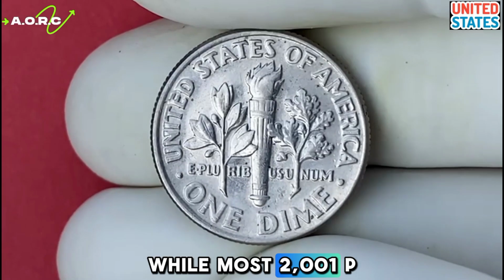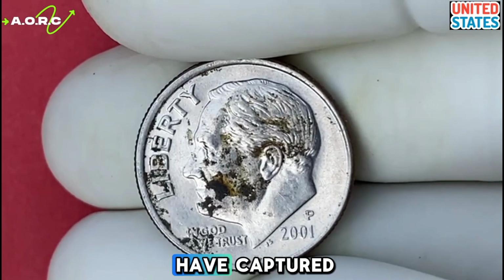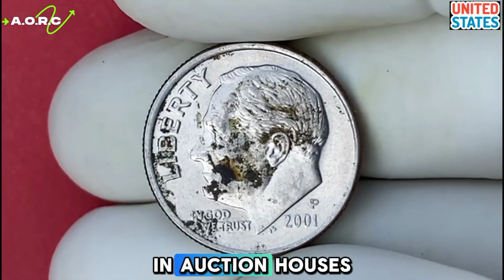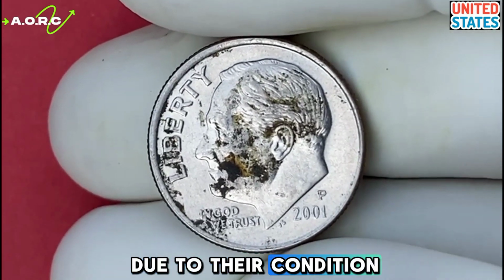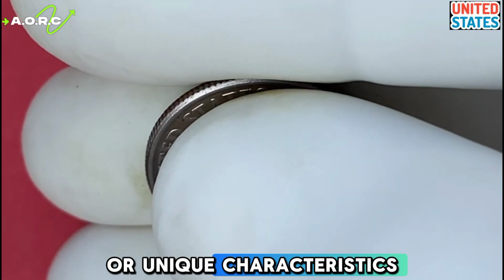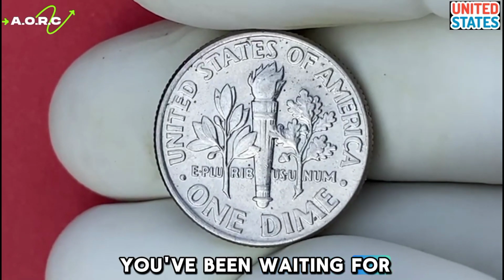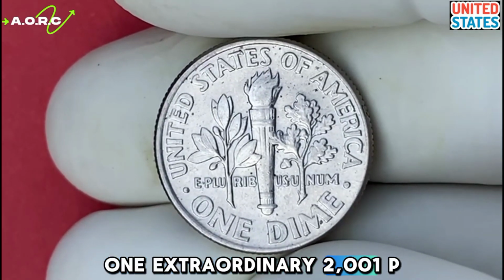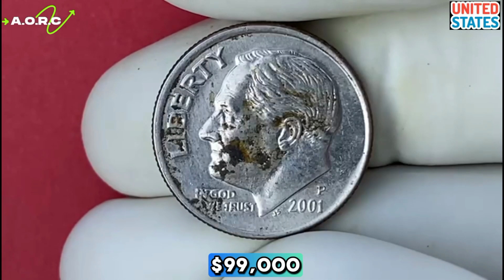While most 2001 P Liberty 1 dimes remain common, a few rare examples have captured the attention of collectors and auction houses. These exceptional coins, whether due to their condition or unique characteristics, can fetch staggering amounts of money. And here's the moment you've been waiting for. One extraordinary 2001 P Liberty 1 dime was sold for an astonishing $99,000.